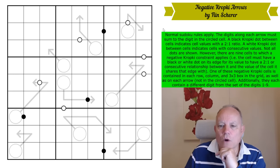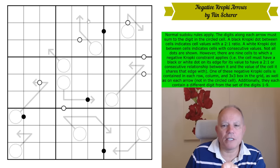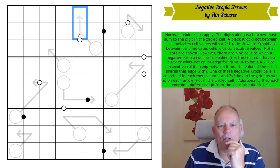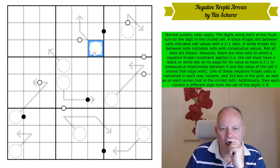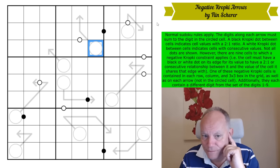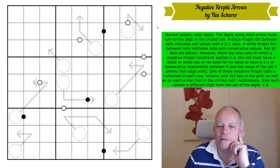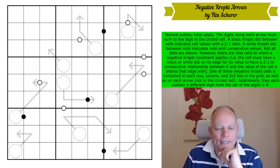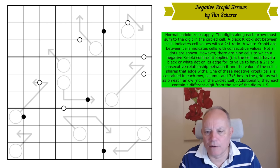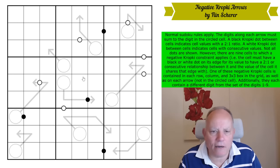Now there are further clues. One of these negative Kropki cells is contained in each row, column, and 3x3 box in the grid, as well as on each arrow. I didn't see that when I read the rules before. So there's 1 Kropki dot on each arrow, not in the circled cell. On each arrow. Okay, there are 9 arrows. Did you notice that? I hadn't. Additionally, they each contain a different digit from the set of the digits 1 to 9. I was expecting that, although not necessarily, but I thought it was likely. Right, those are the rules. Give it a try on the link under the video, as long as you've wrapped your head around what they mean. I am going to start now and say, let's get cracking.